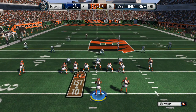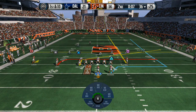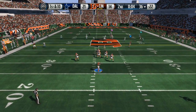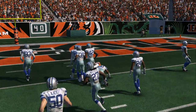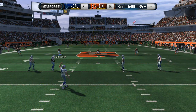Prevent defense here, trying to avoid the deep pass. Dalton's going to take the snap from the shotgun. Wants to go deep. What a catch. The tackle was made. So that's going to do it for this 1st half. We'll be back with our halftime report after the break.